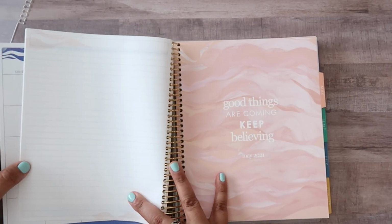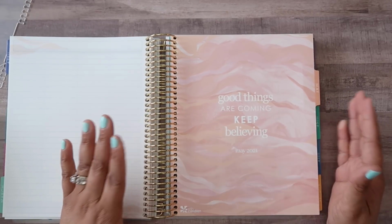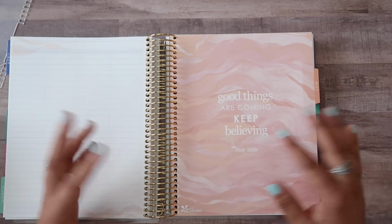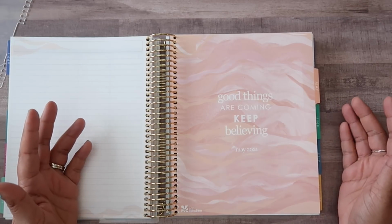And May, we all know how I feel about May. I love the month of May. May is my birthday. May is Mother's Day. May is like one of the most beautiful months almost all across the country. But then in my life planner, it is peach, a color I don't like.